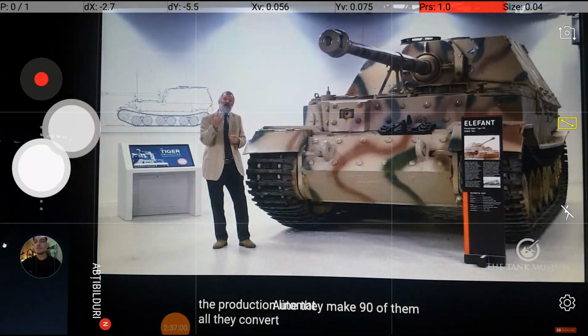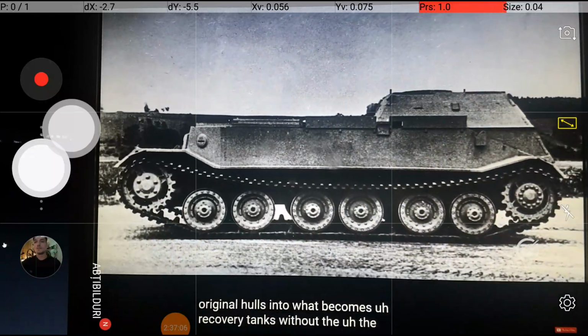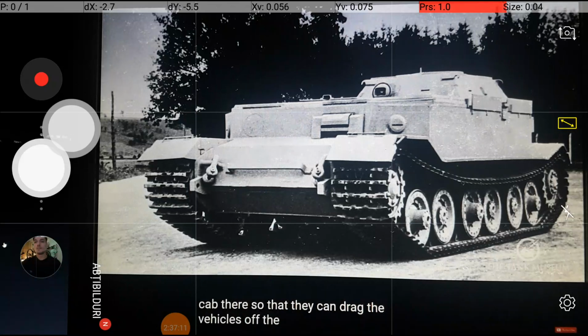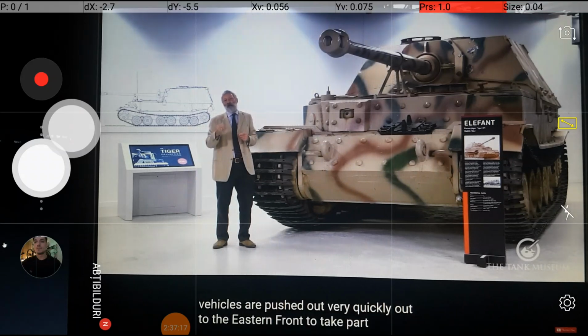They convert a few of the original hulls into what becomes recovery tanks without the casemate on the rear, just a front cab there so that they can drag the vehicles off the battlefield. And these vehicles are pushed out very quickly out to the Eastern Front to take part in the Battle of Kursk.